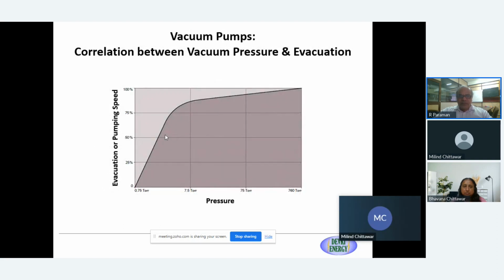This curve shows us that on the right hand side you have 760 torr on the x-axis. Now vacuum pumps usually are specified for evacuation at atmospheric pressure. So if a vacuum pump has a capacity to evacuate 100 meter cube per hour, it will be at atmospheric pressure. As it starts evacuating, the pressure drops in the vessel, reactor, or whatever may be the container from which the evacuation is taking place. And on the other axis, you have the evacuation or the pumping speed. So a vacuum pump will give 100% of its capacity at atmospheric pressure.